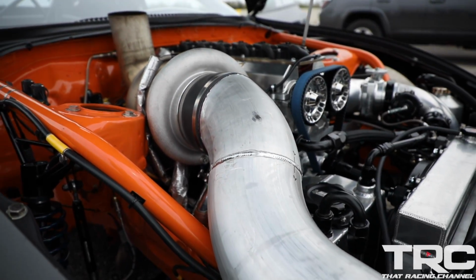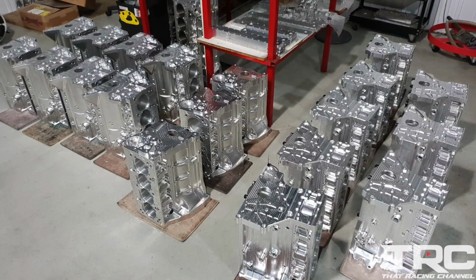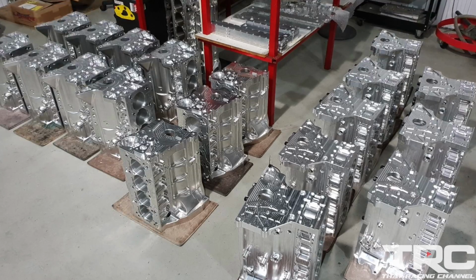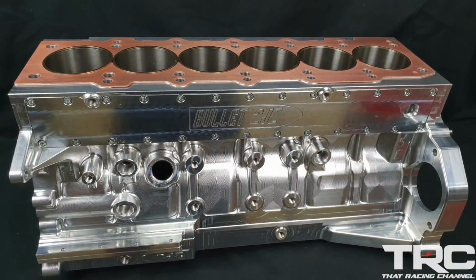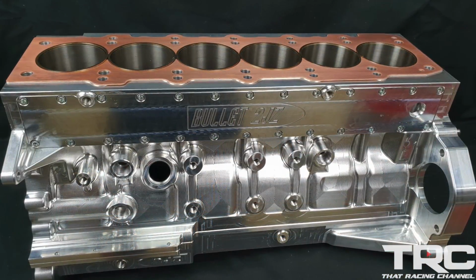The motor is built by Brian Roach, and like I said, it's a Bullet block, which is a wet block. So it's actually an open deck design wet block, so it has coolant passages that pass through the head. The way we did it was, I'm still on a stock head gasket, which sounds crazy, but it's worked well for me since I've run the car. So I stuck with what works. So it's a stock head gasket.